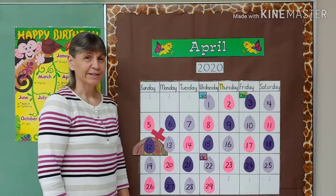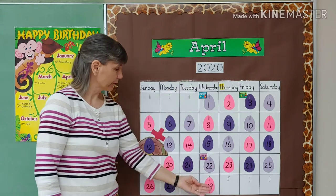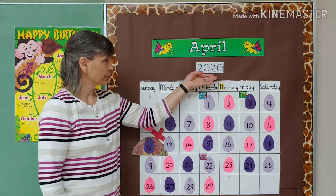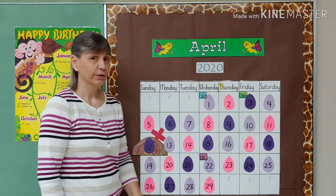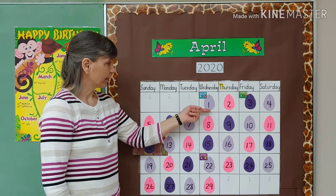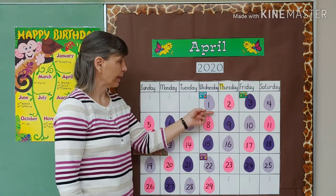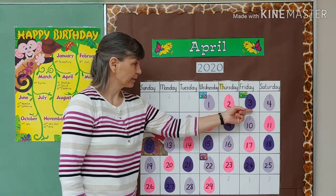Well, good morning, class. Today is Wednesday, April the 29th, 2020. Do you remember what our pattern is this month? Lavender, pink, purple. A, B, C.